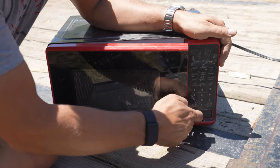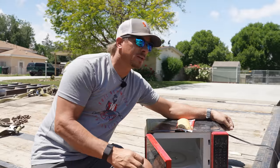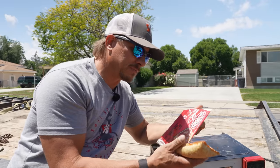You know what every job site needs? A freaking microwave. This is gonna hit the spot and probably leave me incapacitated for the rest of the day. Ooh, this thing's smoking. That's definitely diarrhea waiting to happen.